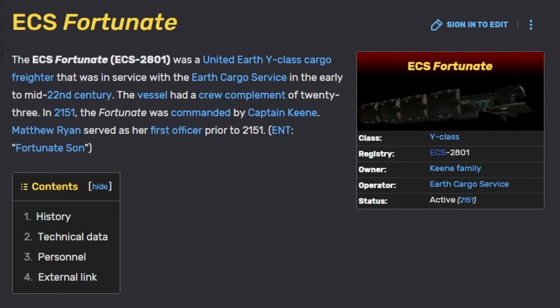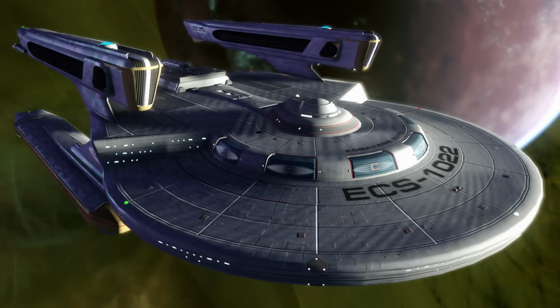This one's probably the only prefix that we actually know what the letters stand for. Earth Cargo Service, and it was used on cargo ships from Earth that were a part of the Earth Cargo Service. Oddly enough, this was used as the prefix for both the name and registry of cargo ships of those days. Fun fact, Star Trek Online also used the ECS prefix on their model of the Kobayashi Maru.